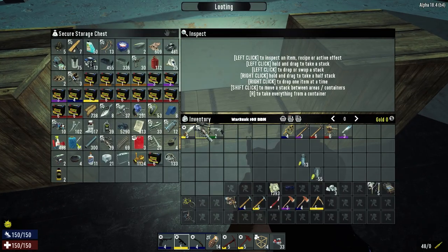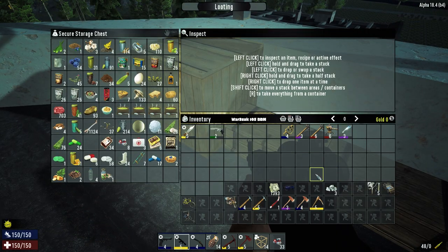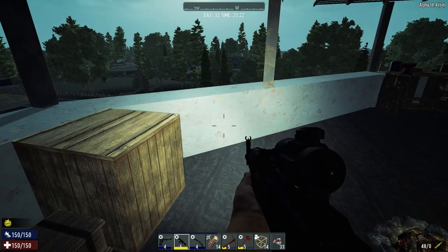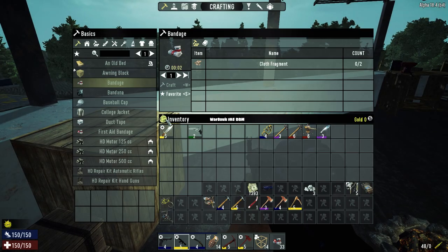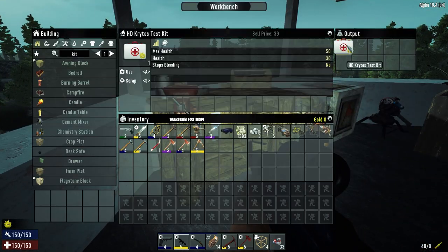Okay, parts. Those guys. I mean, we don't need steel knuckle parts. Should be able to bring the rest up. All right, let's see if this kit's done. It is beautiful.